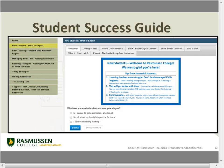And as Bethany said here, reading college textbooks is very different than just reading a regular book, reading a newspaper, or even reading a high school textbook. College level textbooks are a completely different animal. So got some really good stuff in here for you to look at, and I definitely recommend that you take a cruise through this page and just explore it, see what it has to offer. I'm sure you'll find something that can help you. Has anybody ever been on our Student Success Guide before?